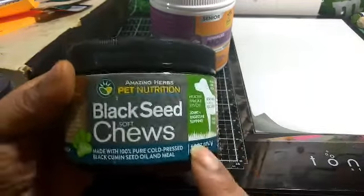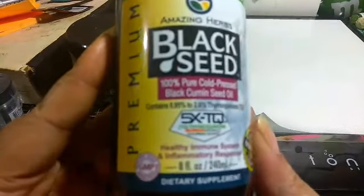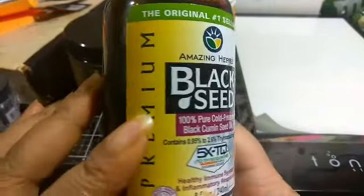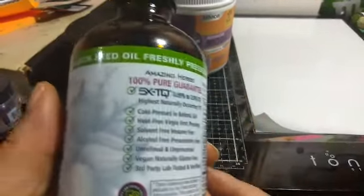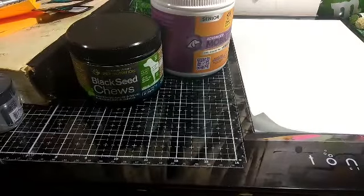So, yeah, and I'm just going to show you really quickly that I take this every day. So that's what encouraged me to get it for my dog. And I noticed my nails growing a lot. I'm getting older too, so I need some things.